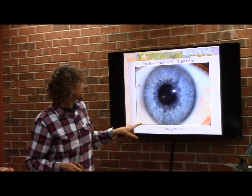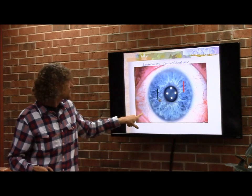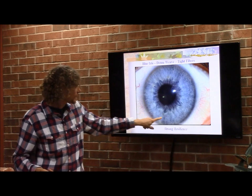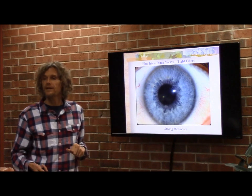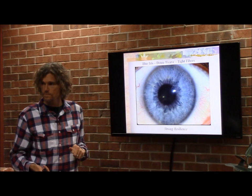So this is a dense, tight weave. This is a loose weave. I want you to see the difference. See how those fibers are all really tight together? And by the way, another fascinating thing about the fibers in the eyes, every single one of these fibers is a blood vessel. These are actually blood vessels.